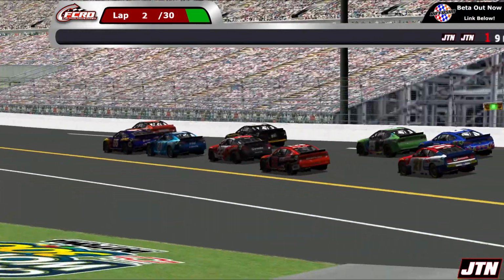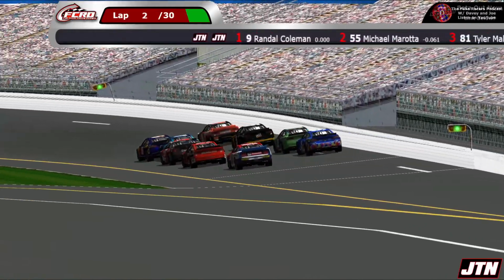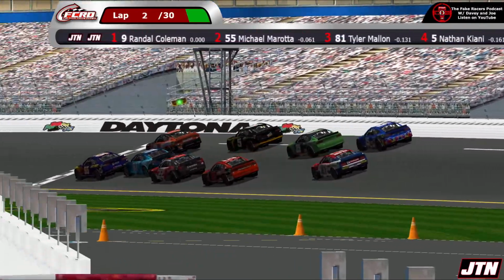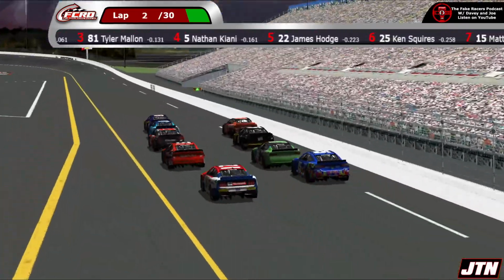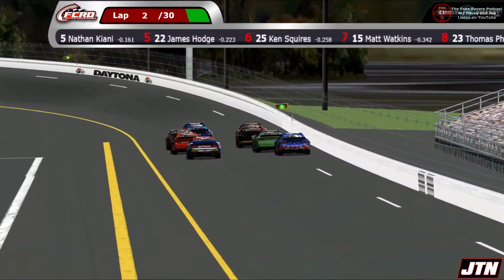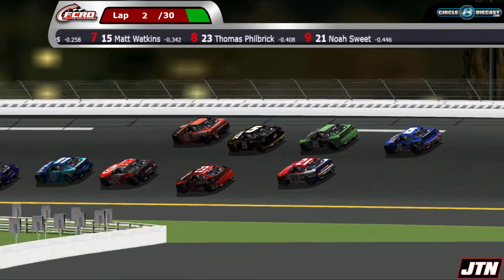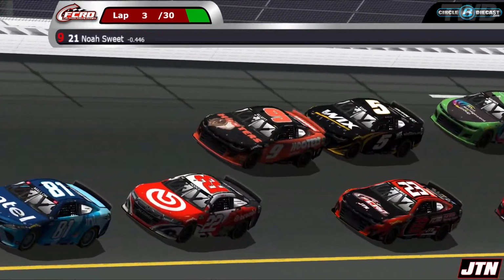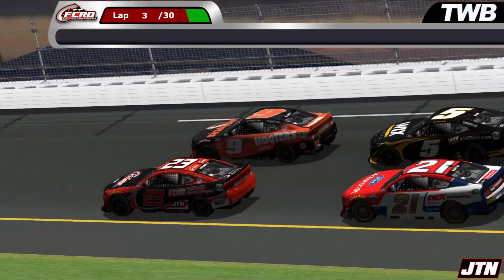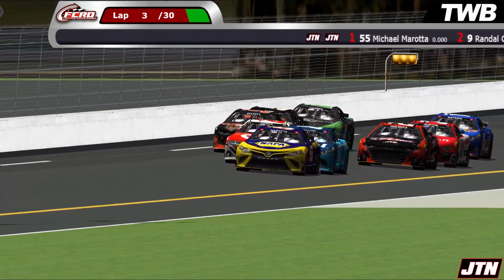As you see a little further back, 25 Ken Squires gets a little tight there in turn 4, almost gets into the outside wall. 15 and Matt Watkins had to check up for him. That's going to slow up that high line. Randall Coleman's going to be waiting a little bit on that momentum. That's going to let the 23, taking the 81, excuse me, take an opportunity here at the 55 of Mikey Murata. I was going to say that outside line was looking really, really good to start this race. Now starting to fall off as the numbers have swapped to the bottom. Mikey Murata leading that line.